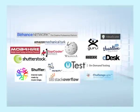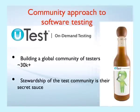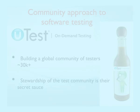And crowdsourcing today has grown into an industry by itself. These are a few examples of companies or projects that either utilize some aspect of crowdsourcing or it's their whole business model. A company you may not be very familiar with is UTest. We share a common bond with UTest because their secret sauce is test community management. So we're in talks and exchanging ideas about how we can better do community management. So it's something that we do.